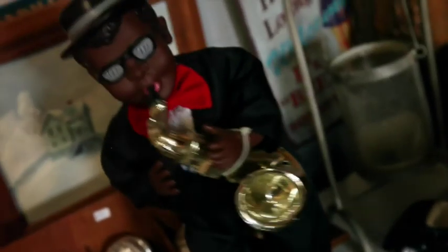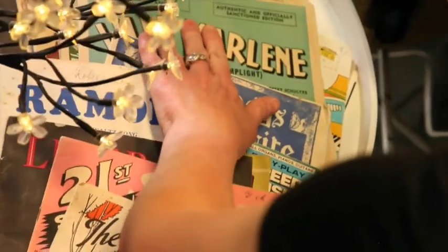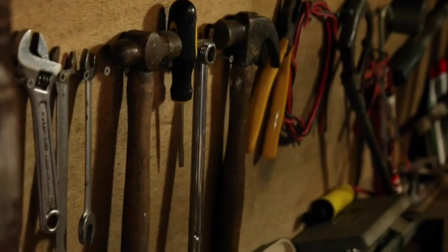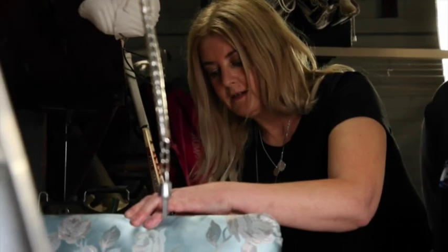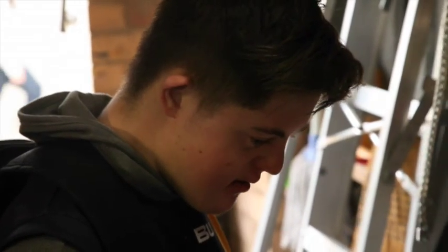I noticed your shed has a bit of a split personality. You've got your display area here, which is a bit like your shop front, and also you've got the workshop next door. What sort of things do you do in there? I pretty much just, if something needs pulling apart, I'll pull it apart, sand it all back. Jovi likes to do the undercoating. He goes, can I just paint that? I go, yeah, you can do the undercoat and I'll do the top coat.